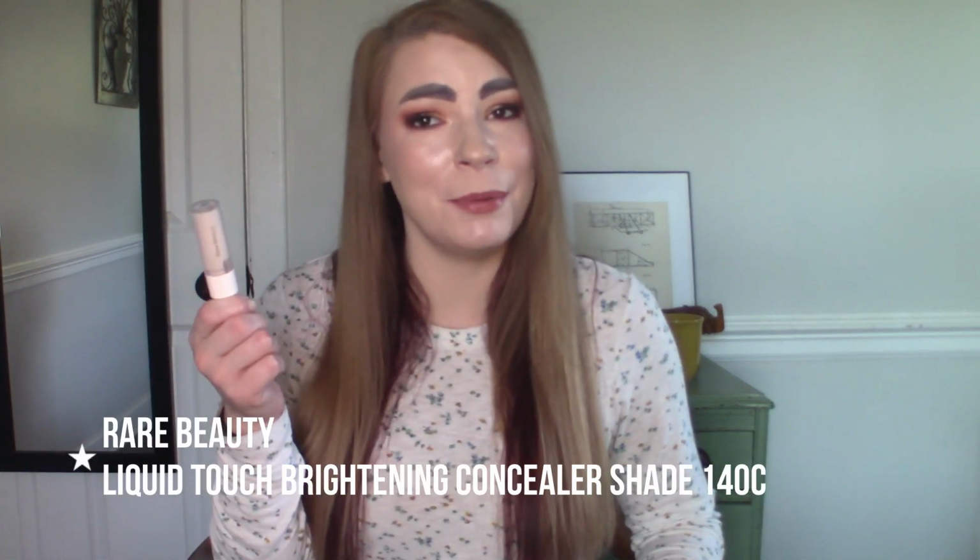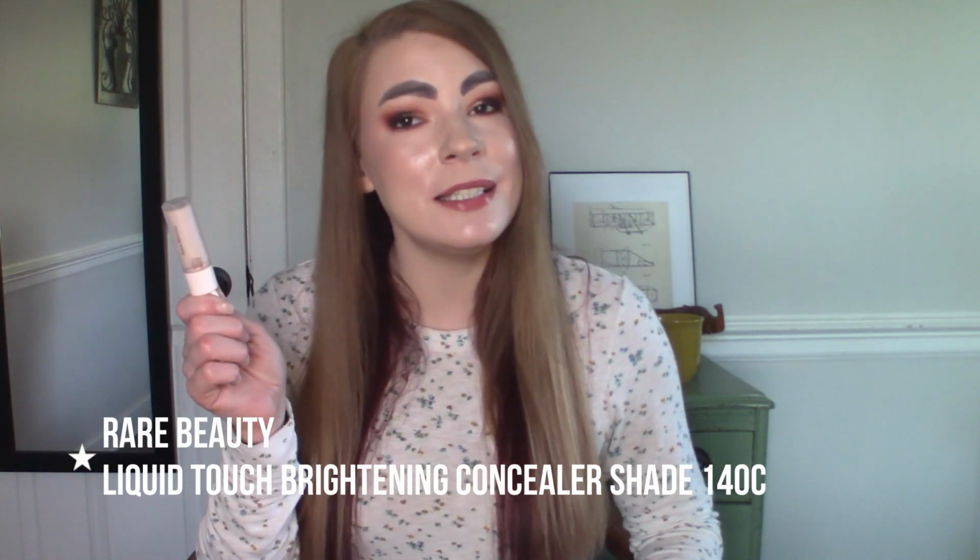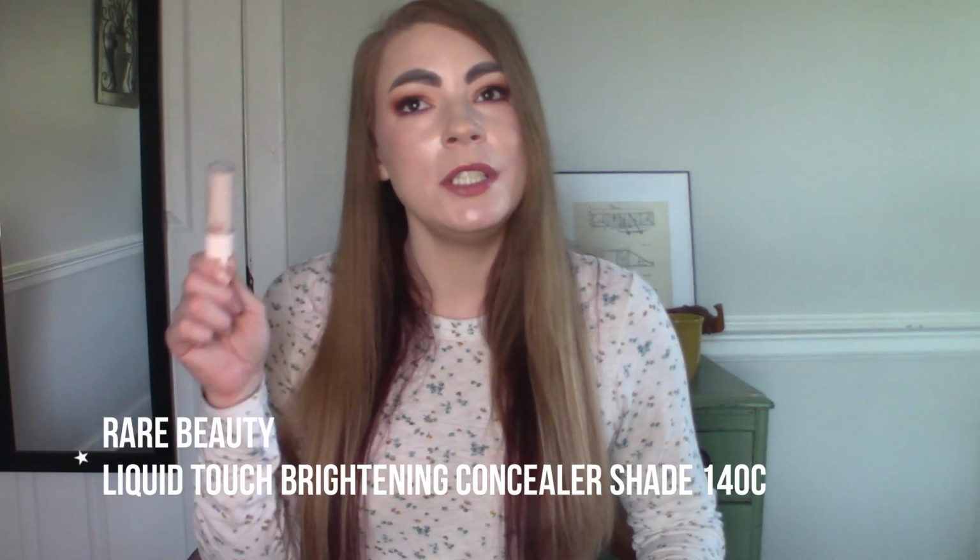So I'm talking about the most uneventful thing that you could probably want to keep from a brand, but it is a concealer. This is their Liquid Touch Brightening Concealer, if I'm not mistaken is the full name of it. I get mine in the shade 140C. Now I will say, because they have a corresponding foundation range, I feel like the concealer range is a lot better and has a lot more options for undertones than the foundations. That's really neither here nor there for this video.